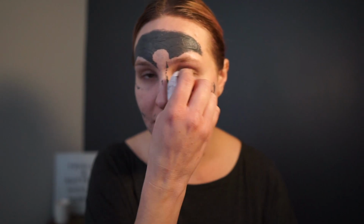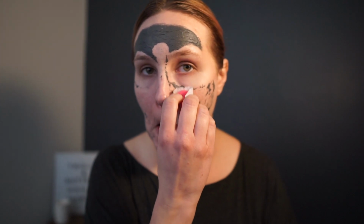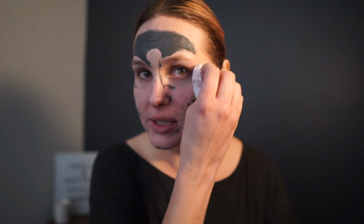It's a little hard to get off around your nose as well, just because the magnet is kind of big. The first time I used it, I was hesitant that it was gonna work. And I went to take it off and I was like, what? I just held it up to my skin and I could feel it pulling off and I was like, no, that's not real. But it was.